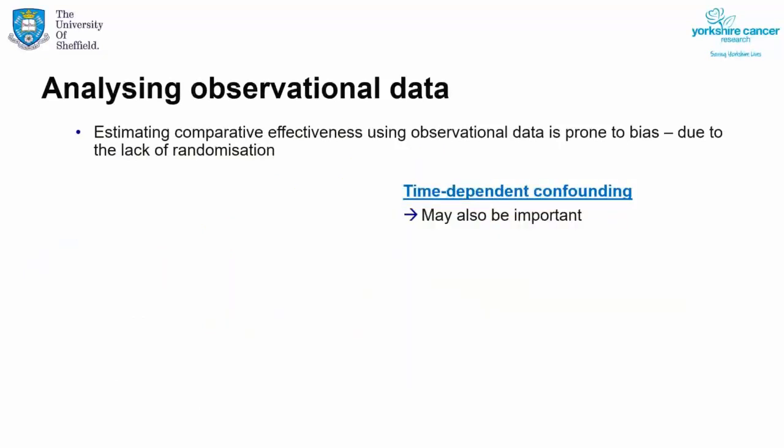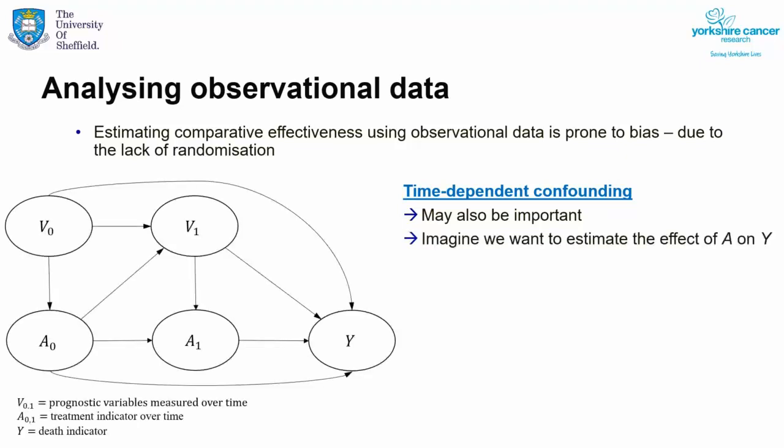But things usually get more complicated than that in analyses of observational data sets, and that's due to something called time-dependent confounding. So again, imagine we want to estimate the effect of treatment A on outcome Y, but this time treatment can change over time. So you've got treatment at time 0, A0, treatment at time 1, A1. So here the effect of A on Y has two causal paths. There's a direct effect of A on Y in this graph shown with the blue arrows.